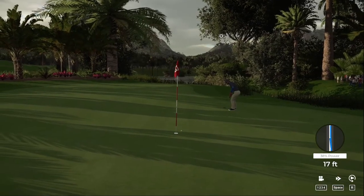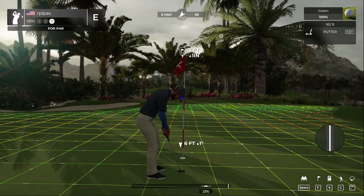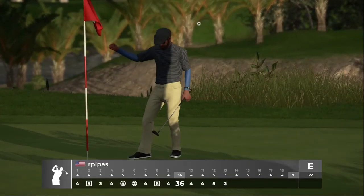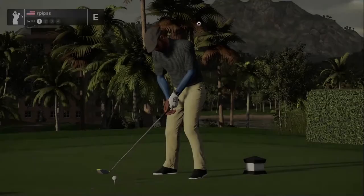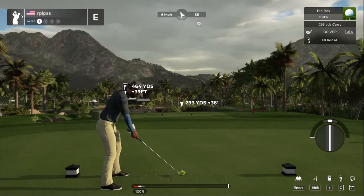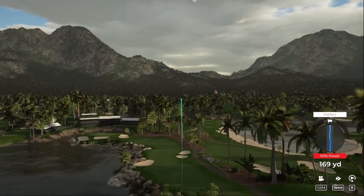Big breaker. Good one. Nope. Yikes. Right by the hole. All right, par putt. So yeah. Love the contours of these greens here. Make it very challenging. The driving seems like there's hazards everywhere where you're going to drop it. So it's a well thought out, challenging course.